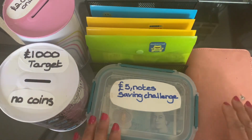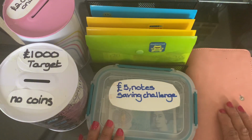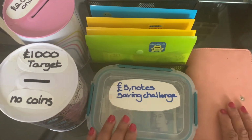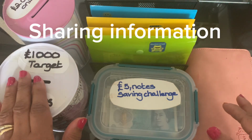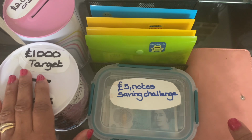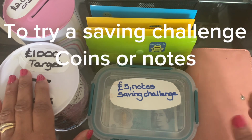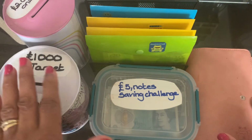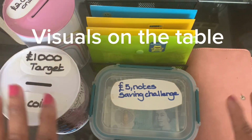In addition to doing so, I will be giving you 12 reasons why you should stash some cash, and hopefully by sharing this information it may encourage or inspire anyone to try a saving challenge of coins or notes at any time. So as I've just said, I have some visuals on the table.